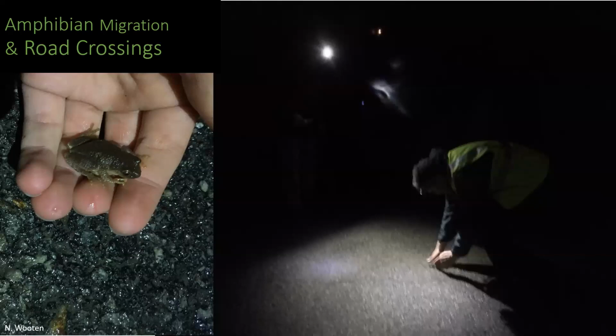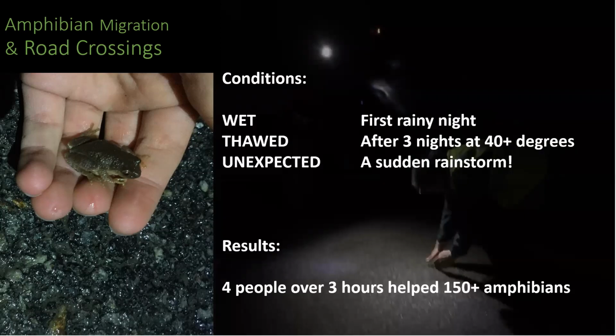I was inside at a restaurant at the time, but a friend called me and another volunteer was with me. We left immediately. We left our drinks and food and ran outside at about 9:30 or 10 at night to a designated meeting place that we had to look for amphibians. Just a reminder that good times to look are the first really rainy night after the ground has thawed. You want about 3 nights at 40 degrees or warmer at night. And remember that this can be unexpected. Nature doesn't follow the weather report.